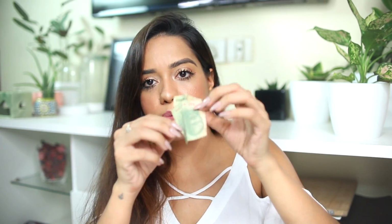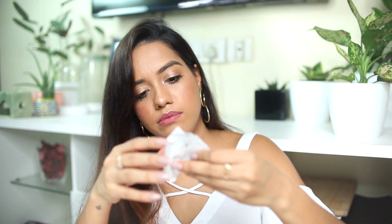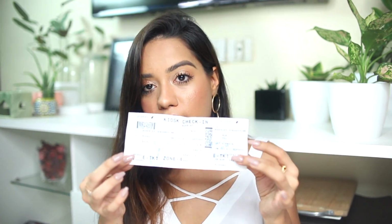And then I have some random 5 rupee change. I have a boarding pass, I think. This is the Bombay Delhi boarding pass. I just got back from Delhi. And there's one more loose hair tie. And I have a 5 cent. This is a Singapore dollar, I think. Yep, I've got a random 5 cent Singapore dollar.